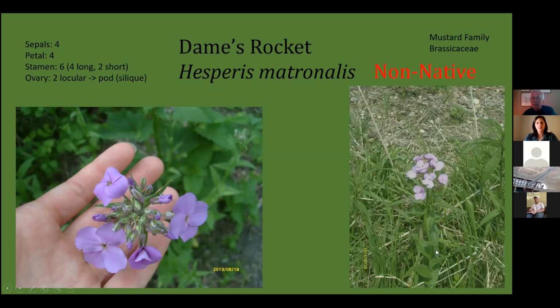Can we get a question from someone? Go ahead. What's the name of the purse-like seed pod structure? The name of the long skinny pod is a silique, and the name of the short disc-like pod is a silicle in the mustard.